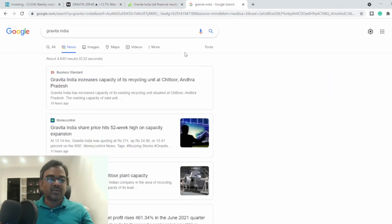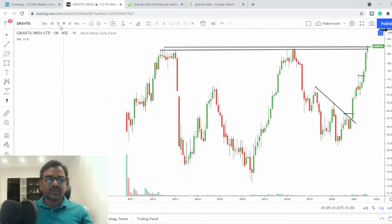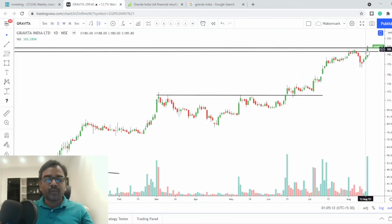Also, one of the reasons why the stock was buzzing today is because it has increased its capacity, or it's planning to double its capacity or quadruple its Chittoor capacity. And that's one of the reasons why the stock is up 12% today.